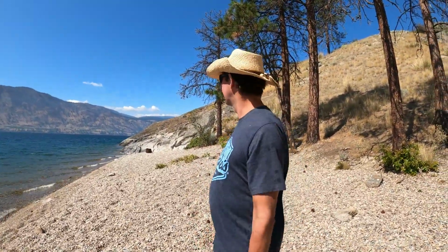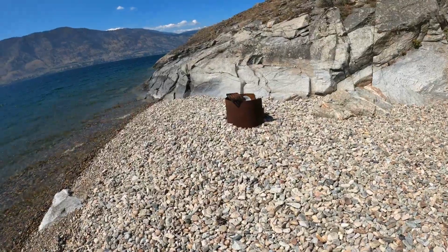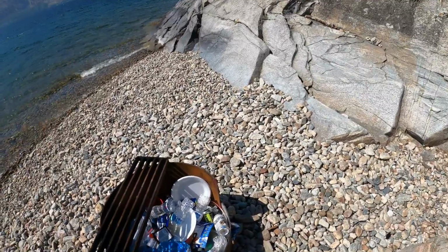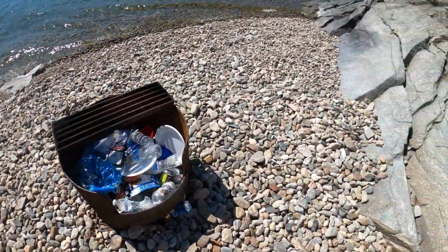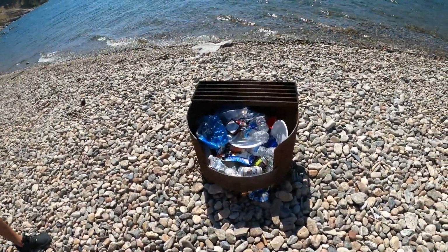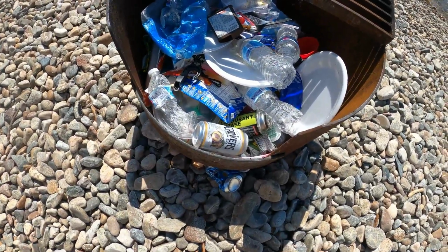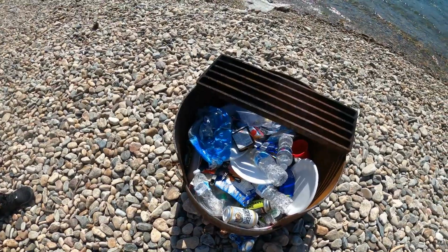What did you find? Garbage. Oh. Lots and lots of garbage. Oh, styrofoam and plastic. Very nice people. We did not leave this behind. We cleaned it up. It's not even in some sort of butane, so we don't want to light that on fire. That's a bomb right there.